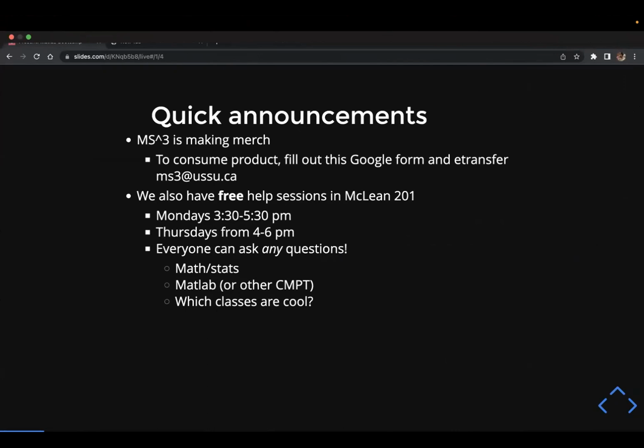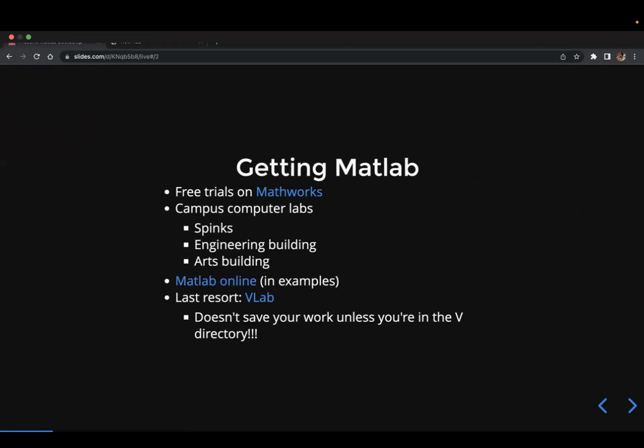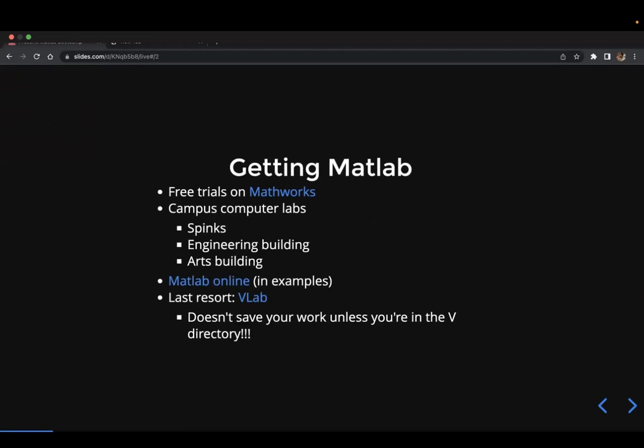If you have any other problems with MATLAB in the future, please come to our help sessions. You can also ask on the Discord at any time. Our help sessions are different from the Murray Library help sessions because we are taking these higher level math classes with you right now. So we have a good perspective on what you're going through, especially if they've been recent classes.